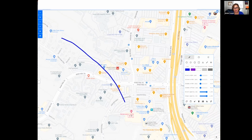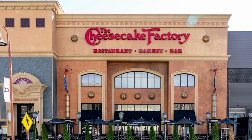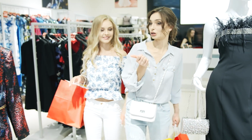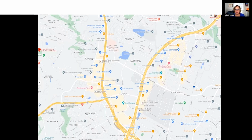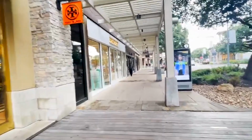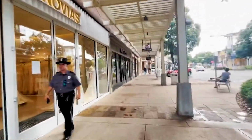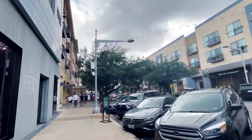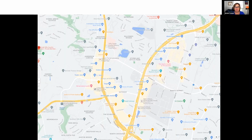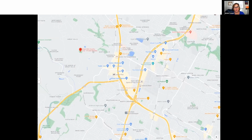here's the Great Hills community, and right here, this is called the Arboretum. There's a theater over here, Cheesecake Factory, more clothing shops. It's very, very convenient. And right across the highway, right over here, this area is called the Domain. And the Domain is probably our nicest shopping center in Austin with some of the highest end shops. It's an outdoor shopping type center, but it is very, very popular in Austin. And it's, as you can see, just across the way here. There's the country club there, and here's the Domain right here.